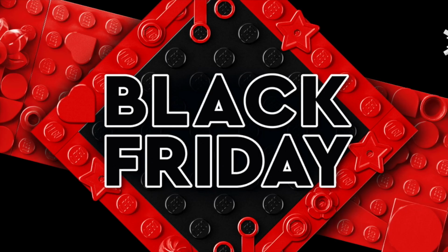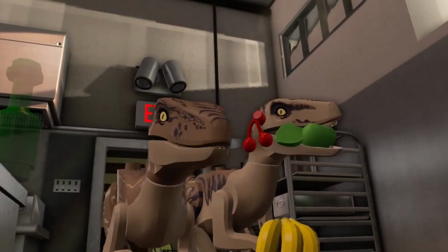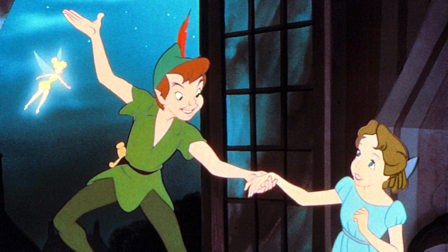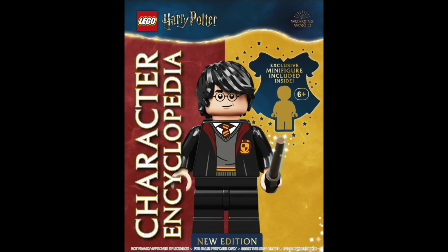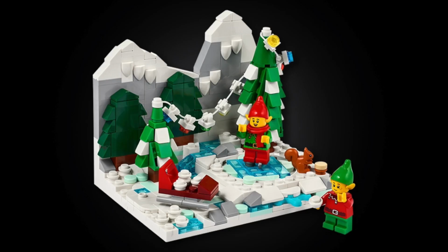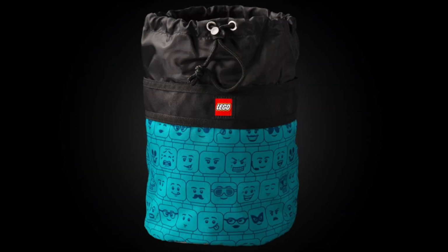So there you have it, another awesome week in LEGO news with so many exciting Black Friday deals. On the whole, I'm so excited for everything that's yet to come, especially the 30th anniversary Jurassic Park sets, as well as everything coming for the 100th anniversary of Disney. Not to mention, the Series 24 minifigures look awesome, so I can't wait to pick them up in January.